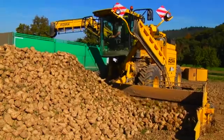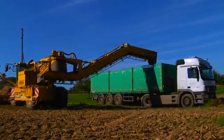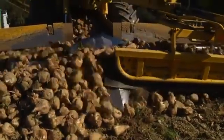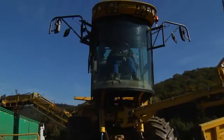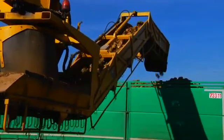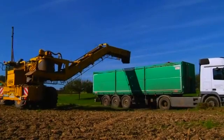Beet cleaning and loading onto trucks takes place at the edges of the fields using special sugar beet cleaning loaders. A sophisticated logistics concept coordinates the harvesting, loading, and transportation to ensure that the supply of the beets to the factories is as steady as possible.